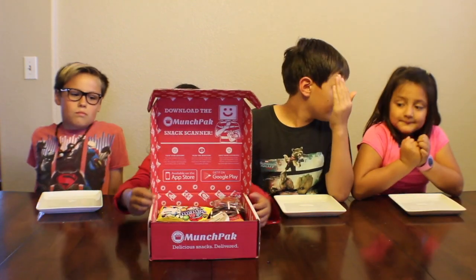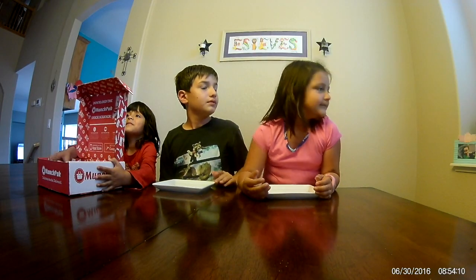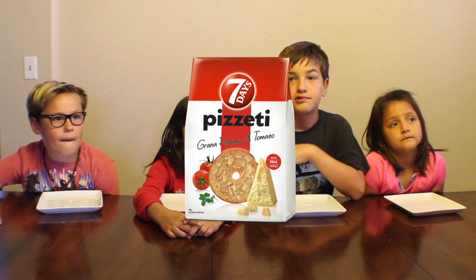Next up, we have Bella Brew. Okay, so Bella has picked, it says 7 Days Pizzetti. It is a cheese and tomato flavored flatbread chip from Bulgaria.